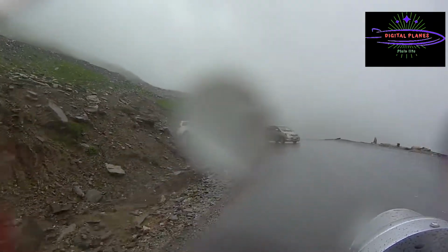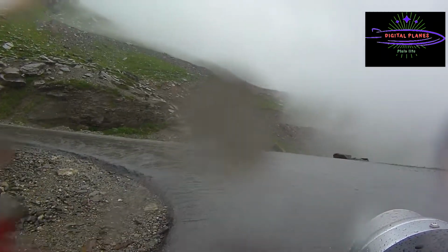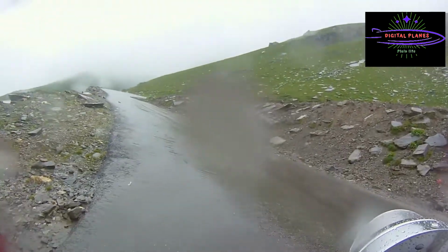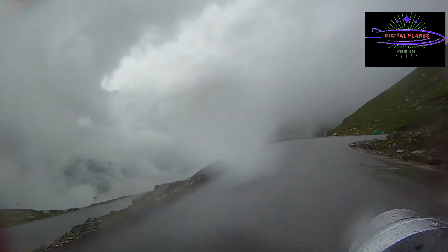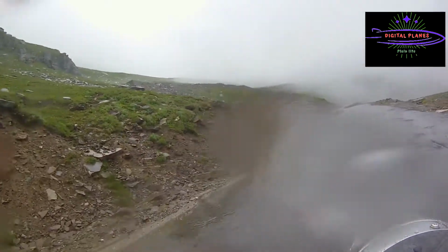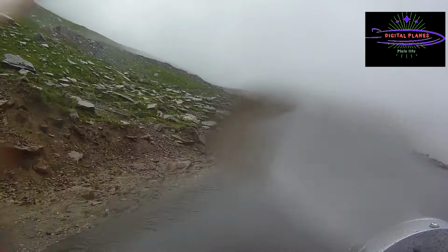And also the rain during the climb made it more tough. You'll be able to notice it is a very risky ride. One side is deep gorges, other side you'll find vehicles crossing, and the roads are very narrow.